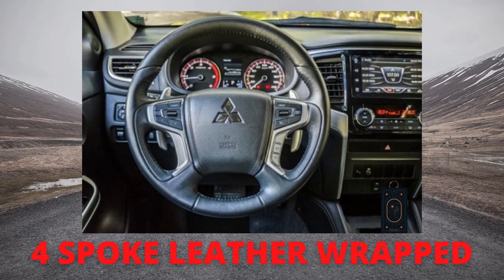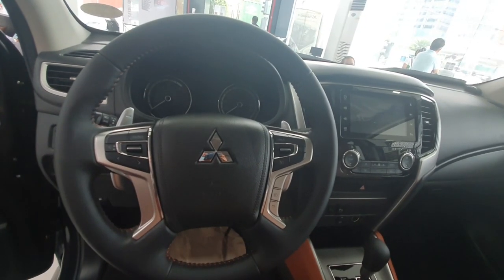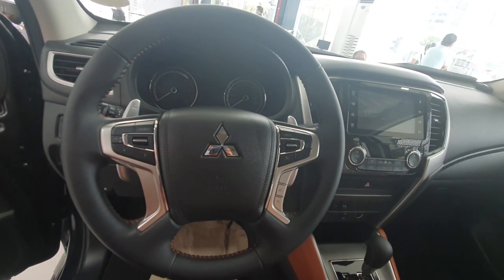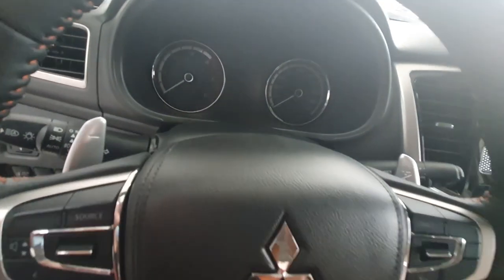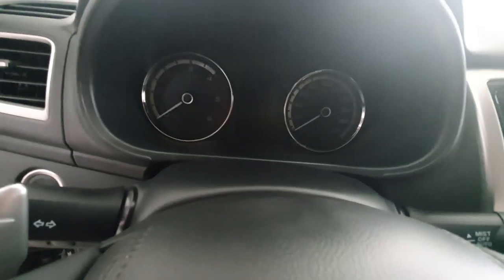Number 3. The steering wheel is a 4-spoke leather wrap with audio and cruise control that feels really soft and comfortable. And at the same time, the paddle shifters gives an extra kick that makes the Strada aggressive and sportier.